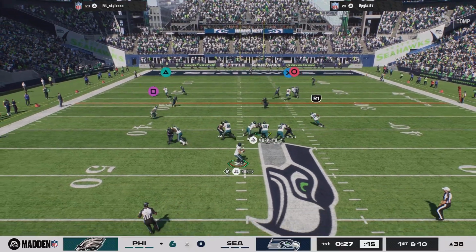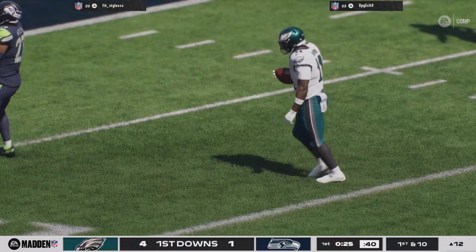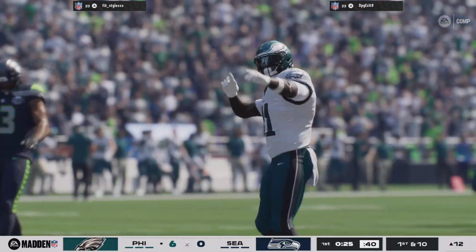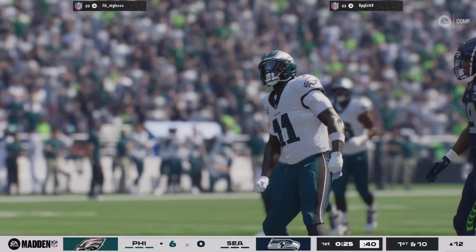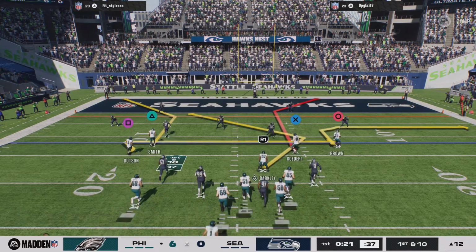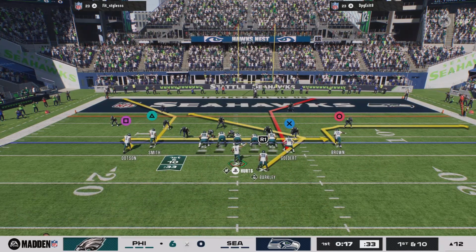Hurts. Oh, it's complete. A diving grab there by Brown. A good pickup there, 26 yards. There's simply no sense in wasting a great catch like that on a short gain. Get downfield like you just did there and use it up that way. No dink and dunk.